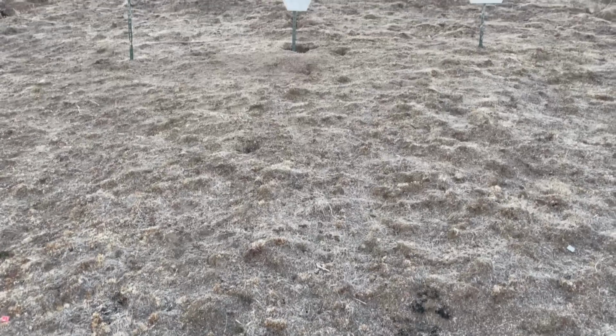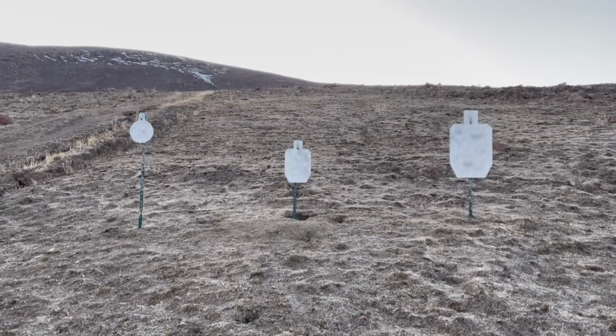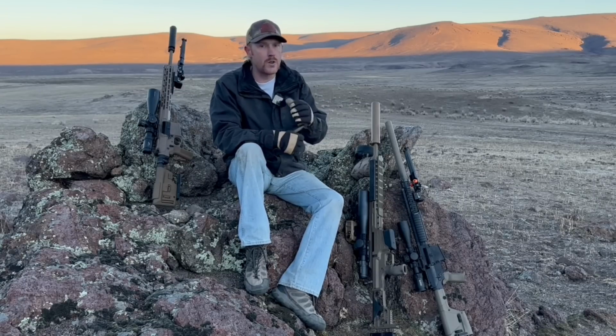Once we understand that, then we're going to push out to 1,000 yards where I have 3 targets set up. A full-size IPSC, a 2/3 IPSC, and a 10-inch plate. So those go from 18x30, 12x20, and then 10-inch circle. That 10-inch circle is 1 MOA. That's a tiny target out there. And then we're going to fire 10-round strings from each rifle on those targets and measure hit percent.